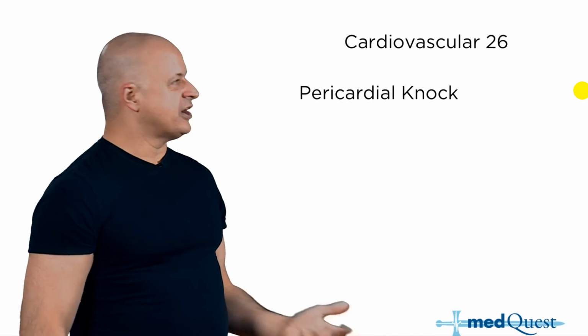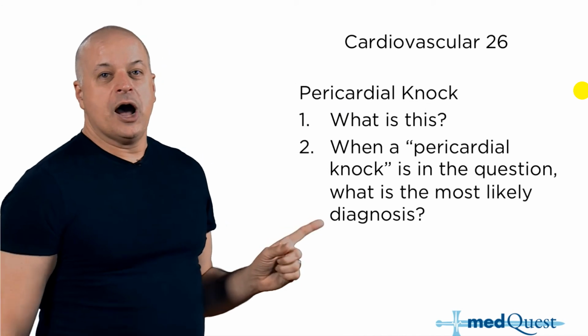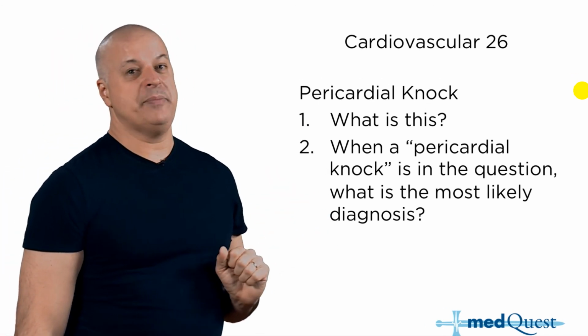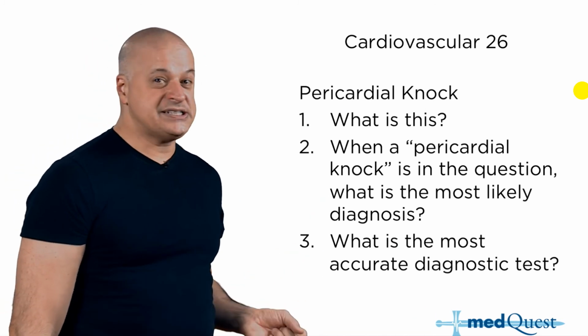Pericardial knock. What a great sound. How poetic, a knock. What is it? I think it's a knock against the pericardium, isn't it? A pericardial knock in the question means constrictive pericarditis.